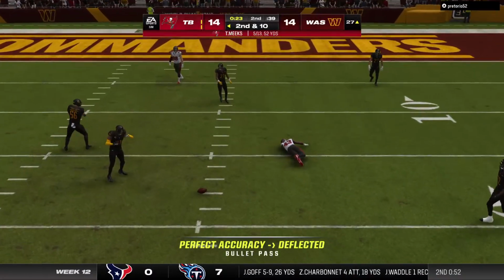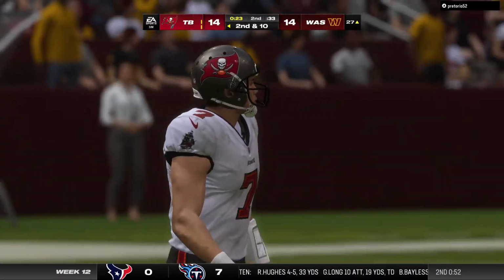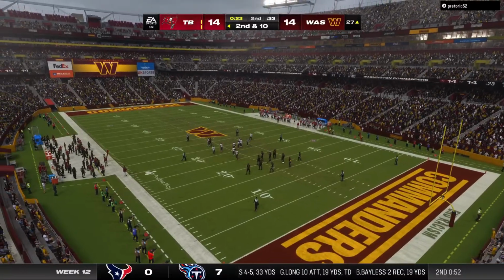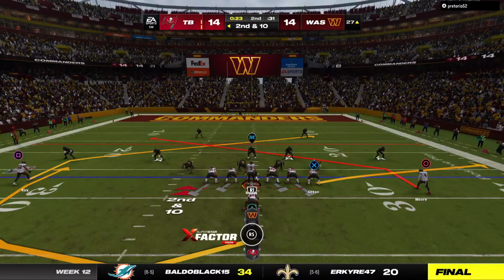Now here's a pass on first down that's knocked away and incomplete. To this point, I've been impressed with the work defensively. They have not allowed a lot of receivers to run free. And there's another example, another incompletion. Now a 2nd and 10.